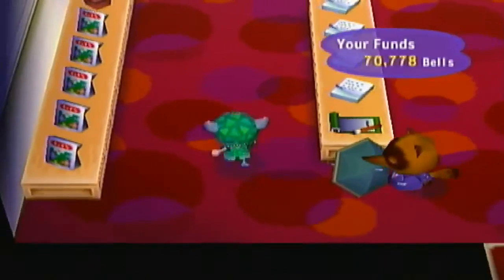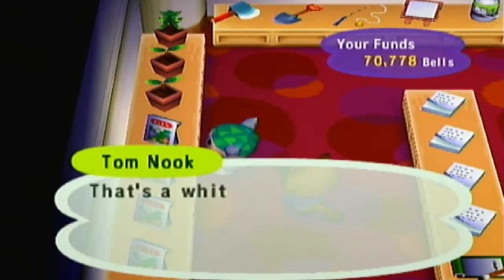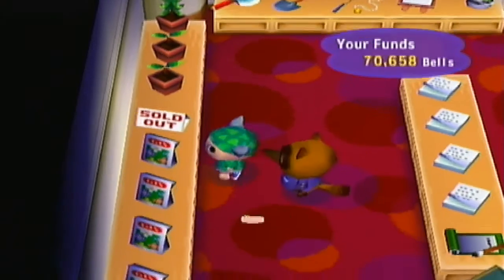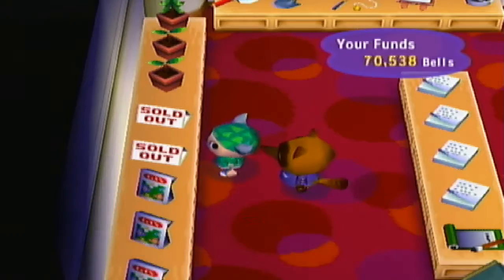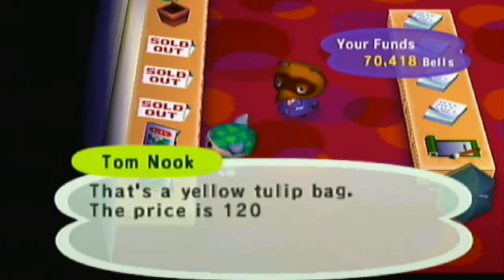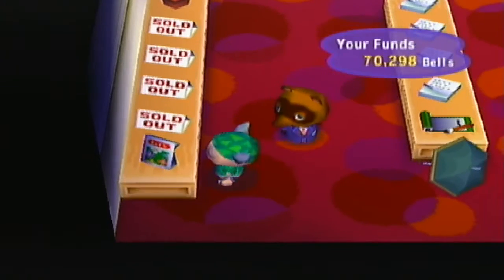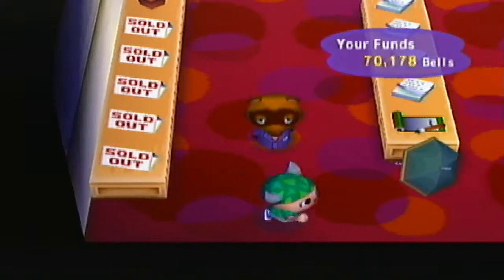Excuse me, Mr. Nook. I need to buy some flowers. I'll take some tulips. And I should take some pansies. And I should take some cosmos. And I should take some more tulips. And we shall also take some pansies. Okay.